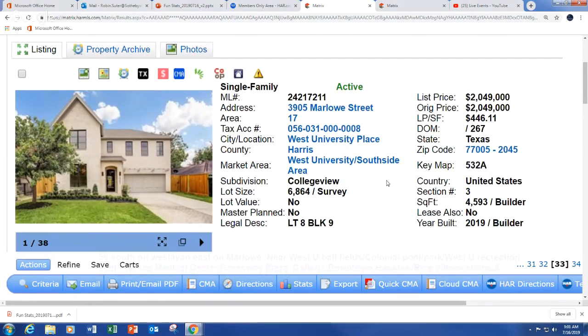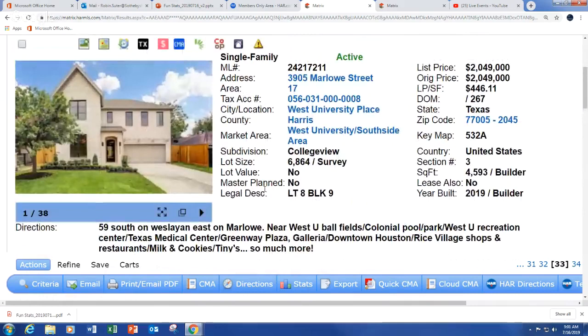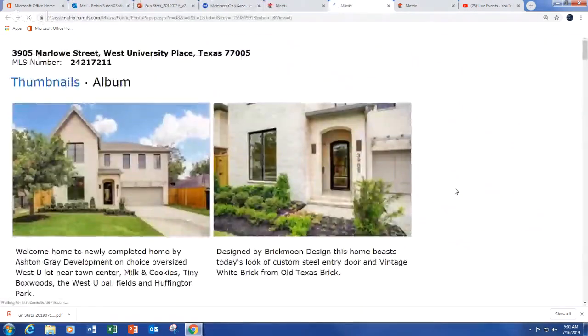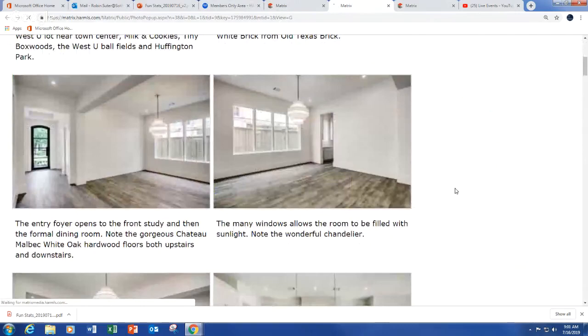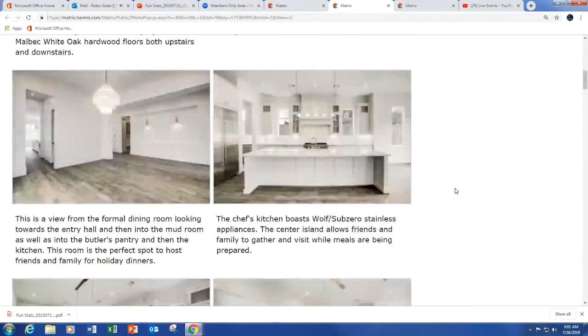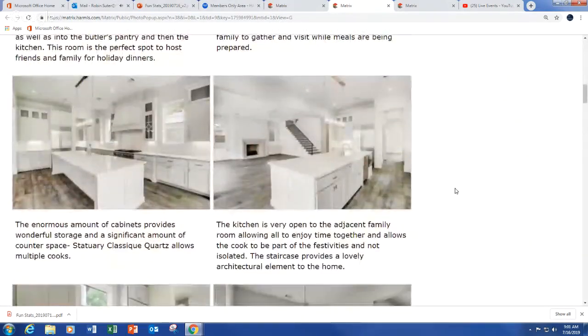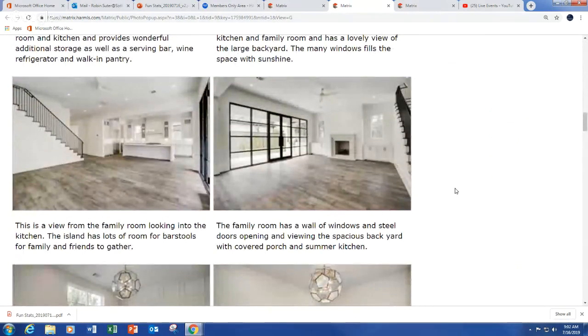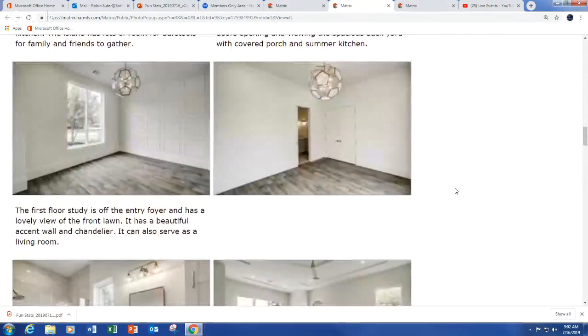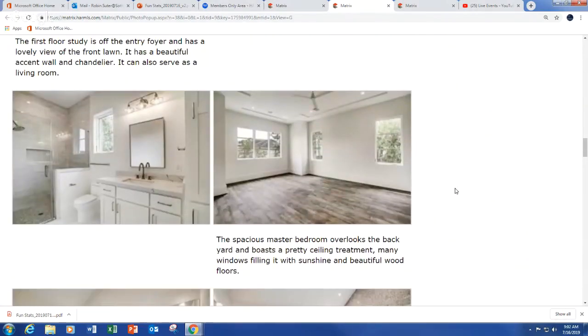3905 Marlowe, 2049 Lisa Bear. Oh, so is it finished now? This one? Yeah. Wow. Okay. I just didn't realize it was already finished. This is a relisting at a lesser price. Good thing for a relist. And new construction completed, so that thing does good.